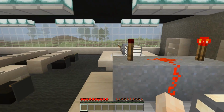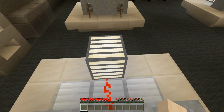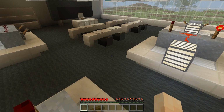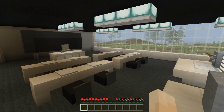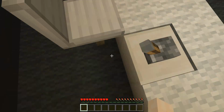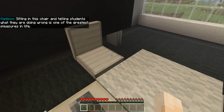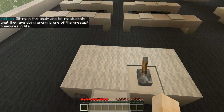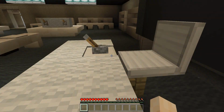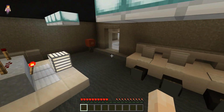I mean, if you flip the lever, it goes off. Like, that's... Okay. I think I understand this, or I would like to think that I do. This lever doesn't do anything, though. Oh. Sitting in this chair and telling students what they are doing wrong is one of the greatest pleasures in life. That's awesome. Okay.